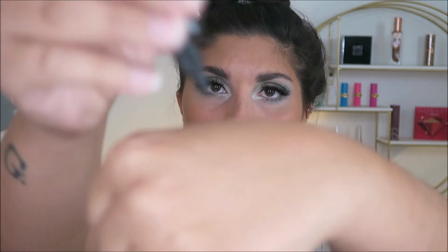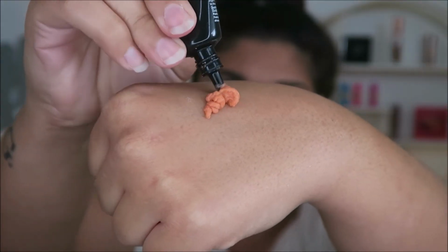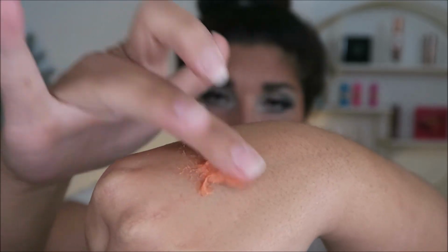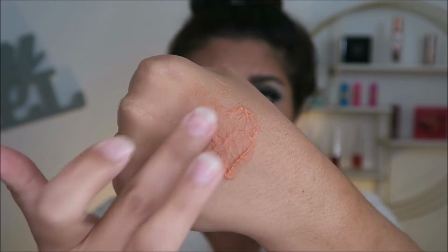I don't feel like it really does anything. It's something that, because I don't feel like it does anything, I refuse to reach for it. Let me see if I can show you. It does have a salmon-y type of color to it. Oh, that's so aggressive. It is quite thick, and essentially you would not use nearly that much, but you would just put it underneath your eyes, pat it in, and it's supposed to depuff.